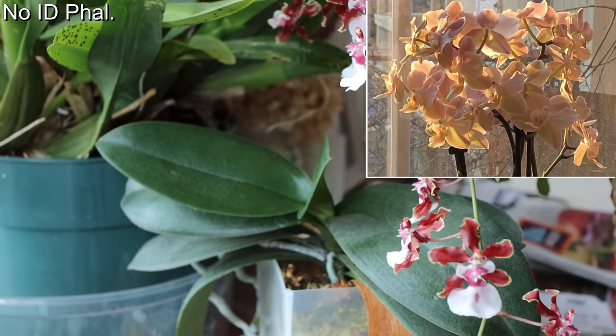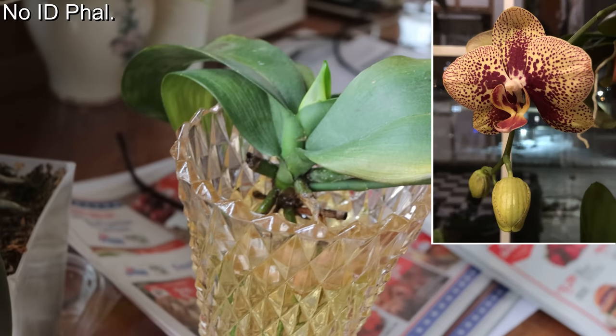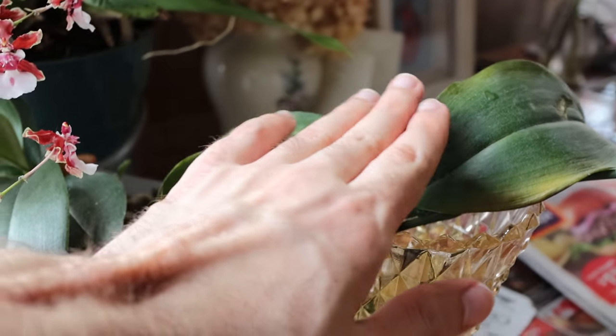Another random Phalaenopsis, and a Phalaenopsis that I'm rehabbing because most of the roots rotted off. I'm trying water culture. There we go. There you go. You'll be fine.